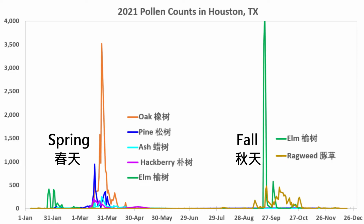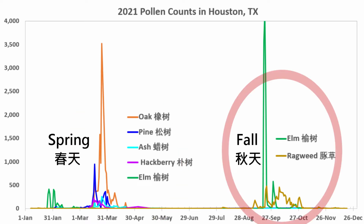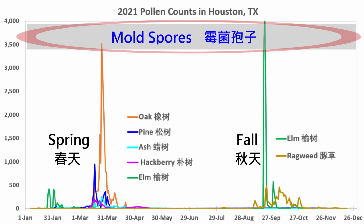Texas is notorious for seasonal allergies. In spring, pollens from oak, pine, ash, hackberry, and elm trees are often the culprits. In fall, elm tree pollens are even worse, plus ragweed pollens and others. Allergies due to mold spores could be year-round, but this video focuses on seasonal allergies.